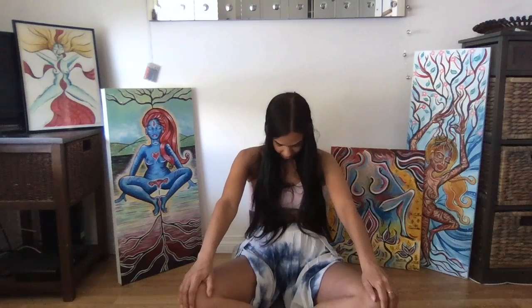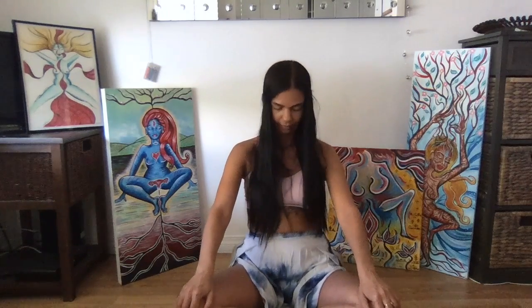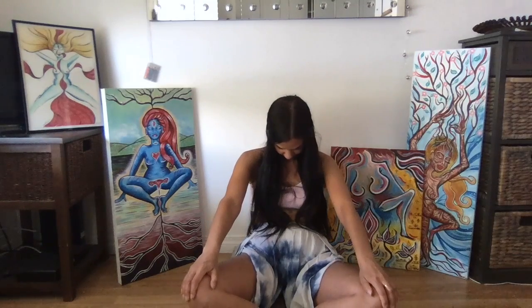Let your breath guide you. Inhales to come forward. Exhales back. Not only are we inviting fluidity in the pelvis, but also the spine, letting the spine move between flexion and extension. Maybe take one more round. And then come back to center.